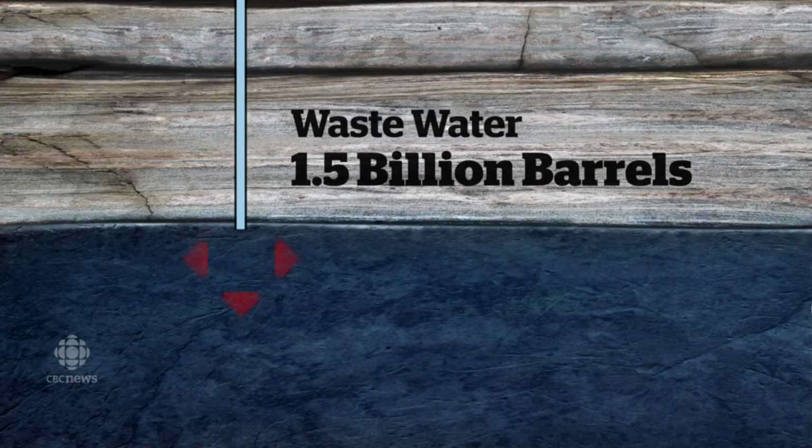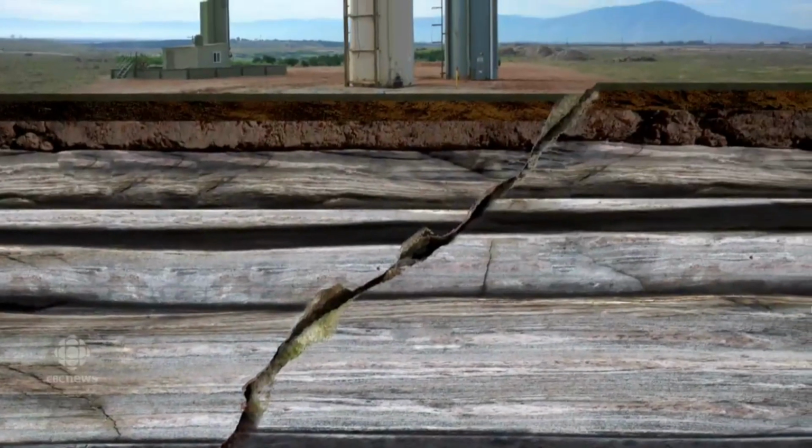This is caused by the pressure buildup that happens when injecting the fracking fluid deep into the earth at such a high rate. This pressure buildup causes the tectonic plates to shift and slip, which can lead to an earthquake.